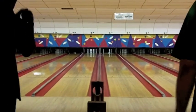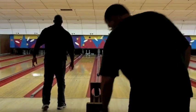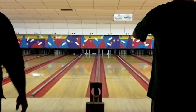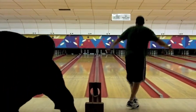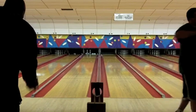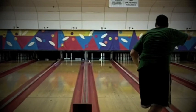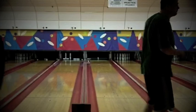Jeff drops 7, leaving a 3-6-7, and a nice ball by Shawn Parker. He leaves a 7-8 with a piece of wood that might make it possible for him to make this. And there's a spare by Jeff Little. He had a nice piece of wood there behind the 3 pin that went over and got the 7. Let's take another look at it. You can see he nails the 3 pretty solid, and the wood goes over and takes the 7. Nice shot right there.